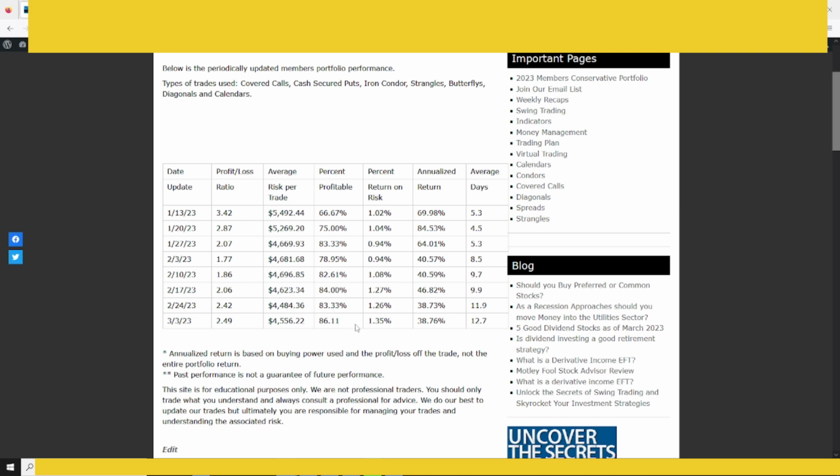This portfolio is designed to be conservative. It's designed to have a lower annualized return, but a higher win rate. Again, that's because I personally don't like taking losses. So, if I get a little bit smaller annualized return, but I don't have much drawdown in the account, and I have a high win rate, that makes me pretty happy. And that's what this particular portfolio is designed to do.